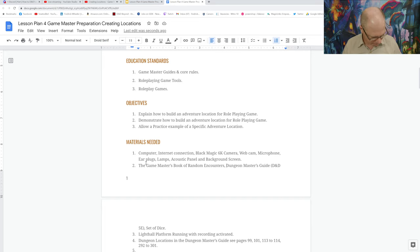The next one would have to be, believe it or not, and even though I don't play Pathfinder, the Pathfinder Game Mastery Guide. Game Mastery, I think that's right. Oh, it's done that way. Okay, didn't realize that. This is the first edition, not second edition. I don't think the second edition is as good as the other one.